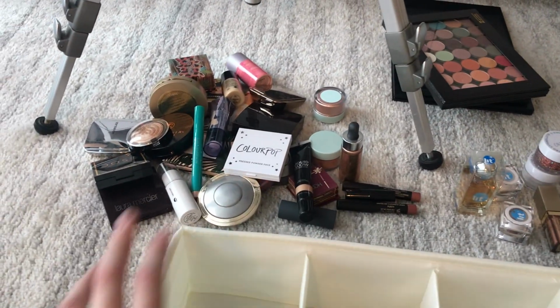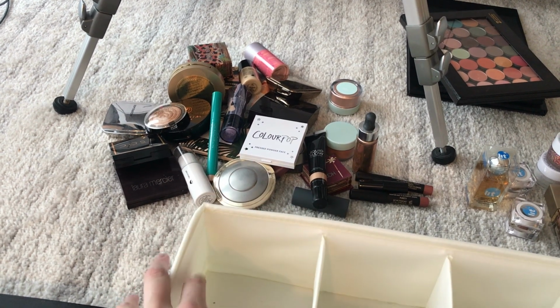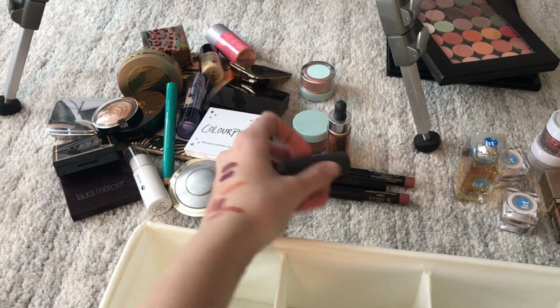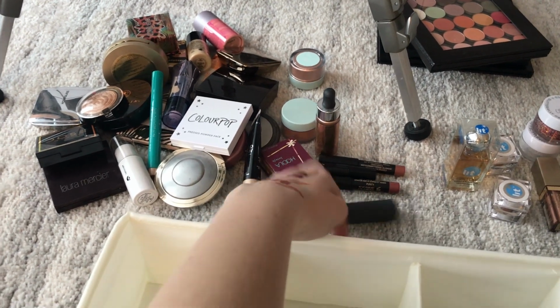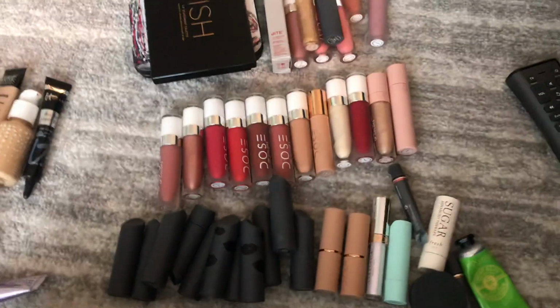And then as you can see, my highlight, blush, and bronze pile is growing because I'm adding more items, like the Bite Beauty lip cheek stain, and then I've got some nude sticks and things like that. So that's pretty much where we're at. And then I did my lip products.